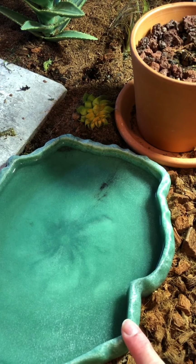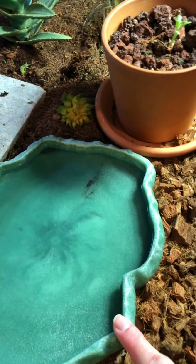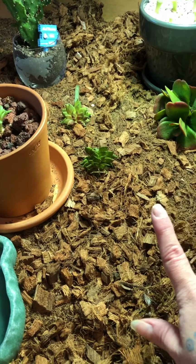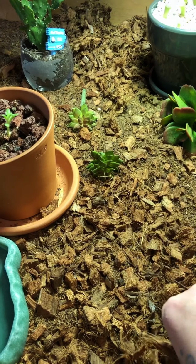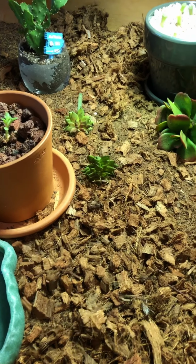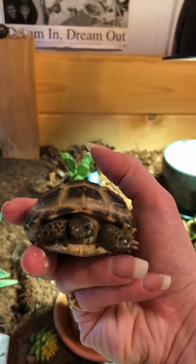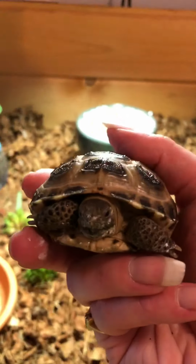One to three times a week I also soak them, and I just put a container under their light and soak them in about 1 inch of water, maybe not quite 1 inch, and I soak them for about 20 to 25 minutes. So here is Mr. Oleg. He's my biggest one.